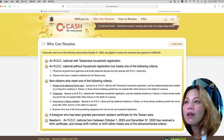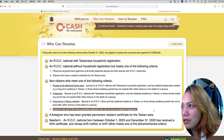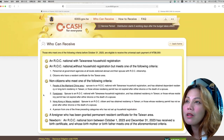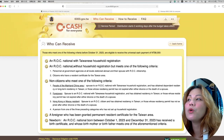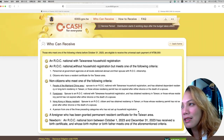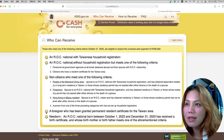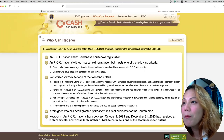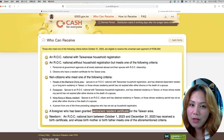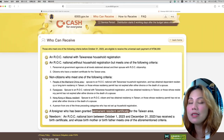And finally, a person from one of the three preceding categories who has not set up household registration. So if you are not a Taiwanese and you are from this category, 1, 2, 3, and you don't have household registration yet, yes, you can still get this 6,000 rebate. And then next, we have a foreigner who has been granted a permanent resident certificate for the Taiwan area. So here, permanent resident certificate or APRC. If you have APRC and you're a foreigner, then most definitely you can also get the 6,000.